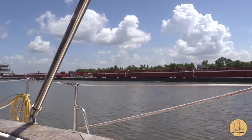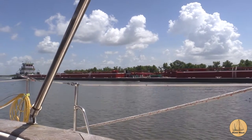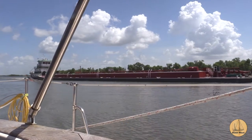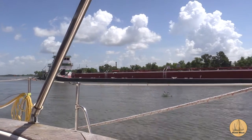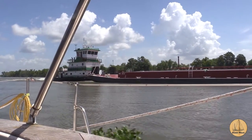But I want you to get a sense of just how big this is. I'm going to speed this up at 5 times the speed just to get through it fairly quick. But pretty amazing the size of these guys. And then once he goes by, you'll notice all the seagulls that hover around the back of it looking for all the fish that get churned up in the water behind the tugs. Kind of cool.